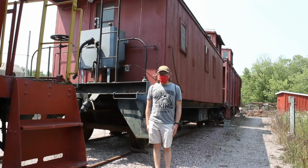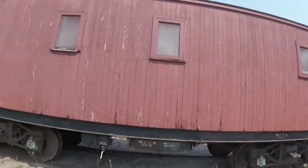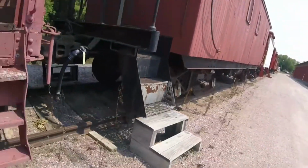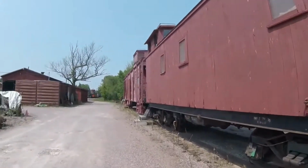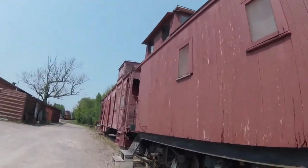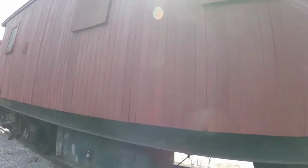What you see right behind me is Duluth, Mesabi, and Iron Range C-183. Duluth, Mesabi, and Iron Range C-183 was built by the Duluth and Iron Range Railroad in 1906 and is a wooden caboose. This caboose was used on the Duluth and Iron Range Railroad as Duluth and Iron Range 83 and used as the train crew's office for many years and used behind freight trains.